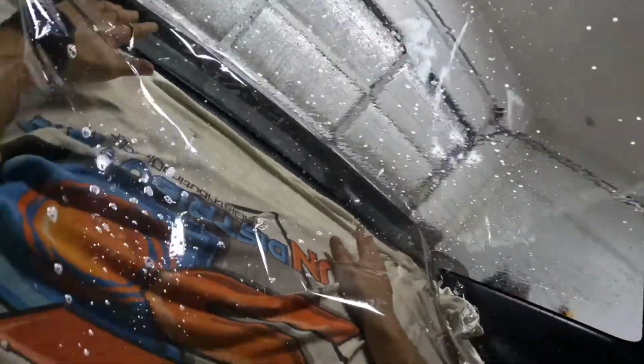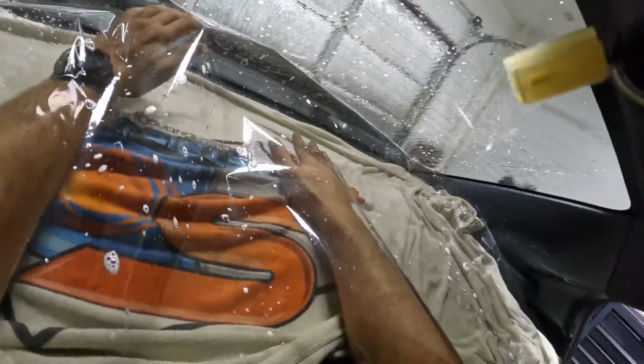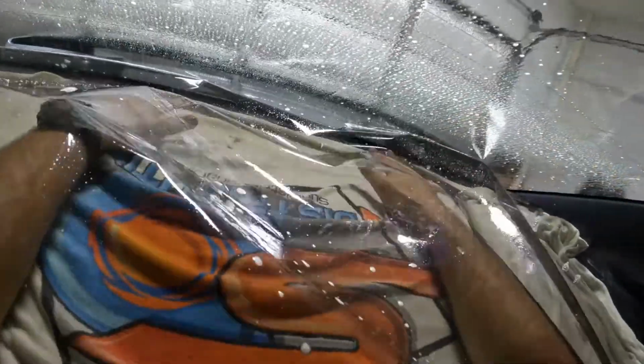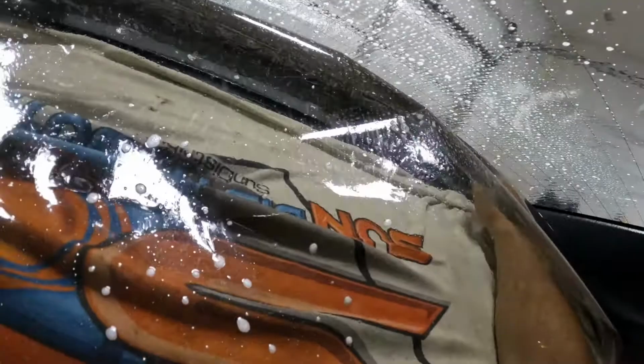Make sure that doesn't touch anything. If the very edge of your film touches something, it's not a huge deal. But if the adhesive side, the actual adhesive, touches, it's gonna pick up some dust. It don't matter what it touches, honestly. If it touches anything, it's gonna suck some dust off of it. So we're starting to tack up a little bit sooner than I want, so we'll just go ahead and give it a quick little mist. Get this bottom a little more lubricated, so that way I can slide it where I want it.